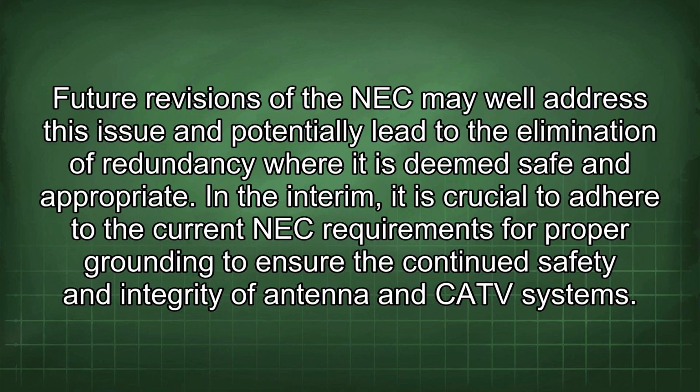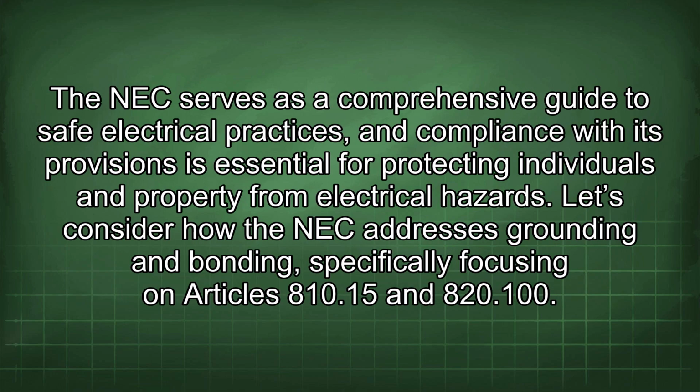In the interim, it is crucial to adhere to the current NEC requirements for proper grounding to ensure the continued safety and integrity of antenna and CATV systems. The NEC serves as a comprehensive guide to safe electrical practices, and compliance with its provisions is essential for protecting individuals and property from electrical hazards.